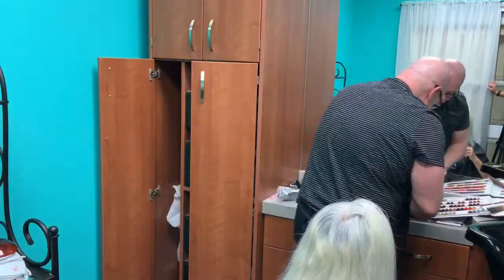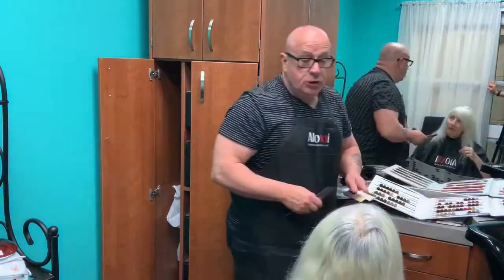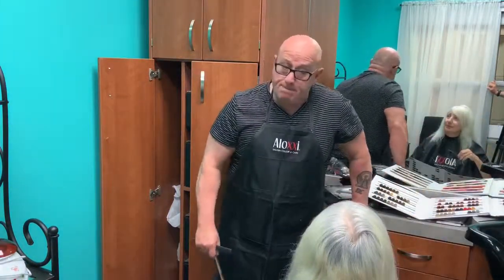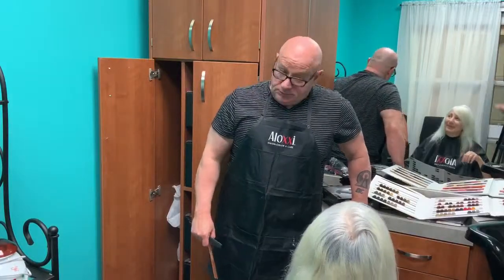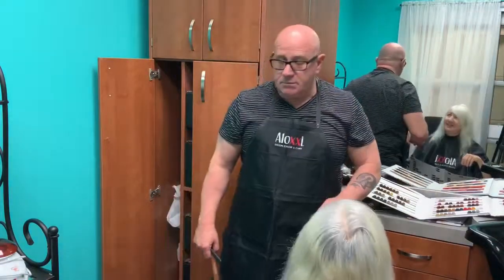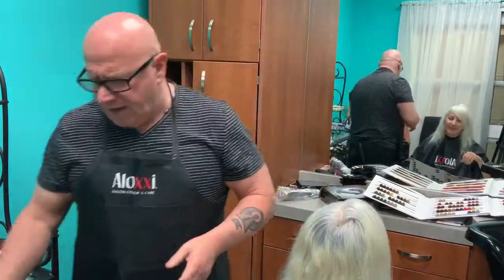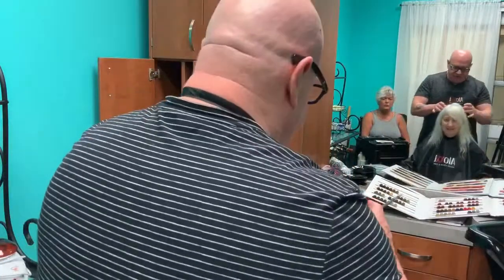With using the 10 volume, does it fade out faster because it's a 10? No, not because it's a 10, but because of the sun. And where you're going to see most of your fading is here, out in the sun. When I moved down here, I had to talk about hair differently.